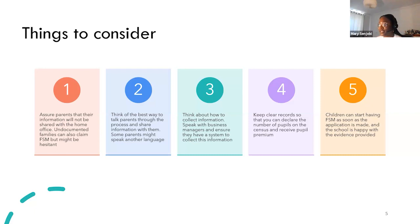The fourth point to consider is to keep clear records so that you can declare the number of pupils on the census and receive the pupil premium. This is especially important, as if you do not have a record of the number of pupils and declare them on a census, you won't be able to get the money to support the children to ensure that they are receiving a hot meal.